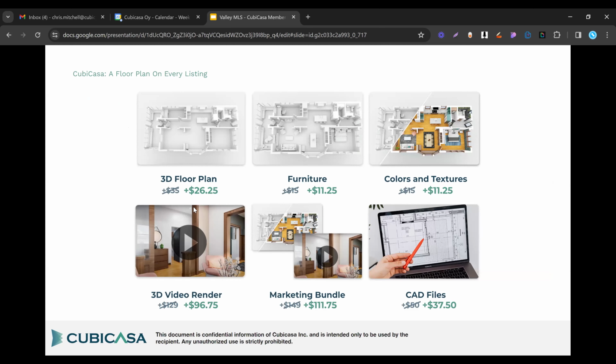So these are the prices that you would get as a Valley MLS member. This is with your 25% discount applied. So we have our standard 3D floor plan. It's just a black and white floor plan with just fixed furniture, so it doesn't have any loose furniture like couches, beds, tables, and things like that.